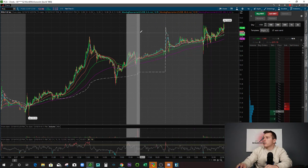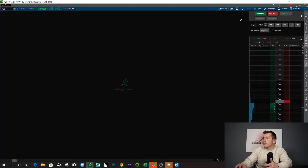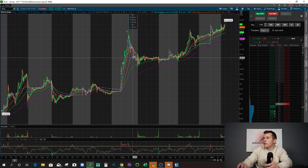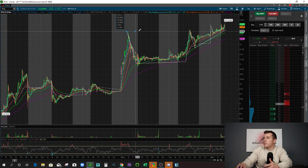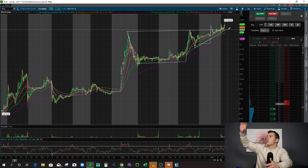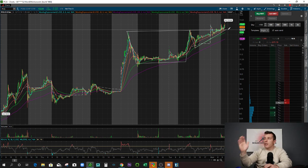Look at the 5-day chart here on PCG. The PCG 5-day chart is just a picture perfect cup and handle. So this morning we're looking for a breakout. It never really happened. Doesn't mean that it won't actually break out and trend up today. So I'm still watching it, maybe wanting to trade it.